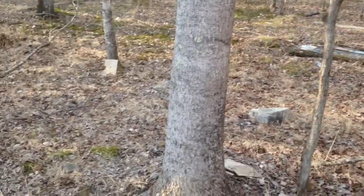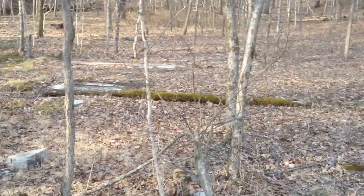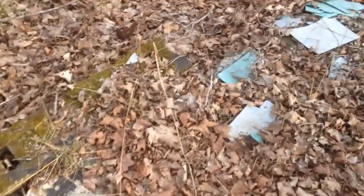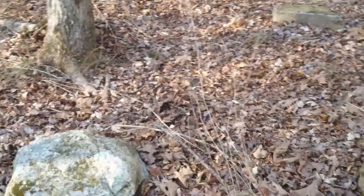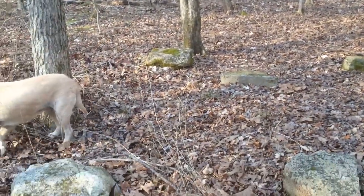There's more steps, and you can see the foundation of the house, or what's left of it. You can actually see the tiles that I guess used to be in their bathroom. That's kind of funny. You hardly ever see anything like that. And these old rocks are probably where a barn or a shed of some sort was held up.